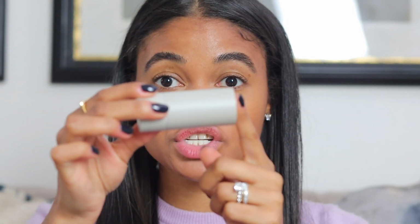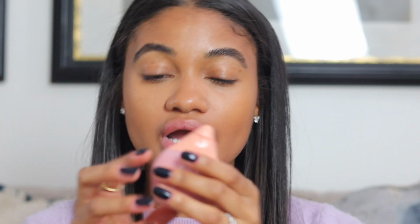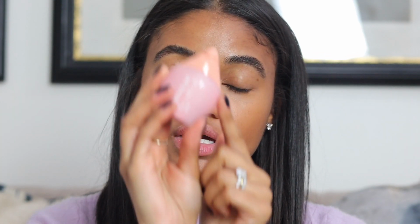I have the shade Chouchette in the Westman Atelier. I have the shade Beverly Hills in the Merit Beauty. And then I also have a new one, or not new, but new to you guys. This is the Freck Beauty blush, and I have actually all 3 shades. Actually, they have more than 3 shades, but I have, what is this? This is their Cuffed. This is their lightest shade, and I really like this.